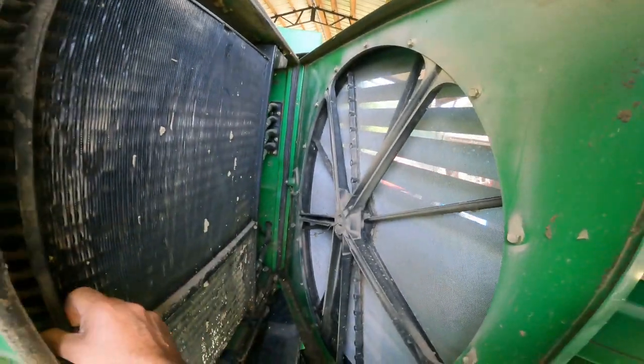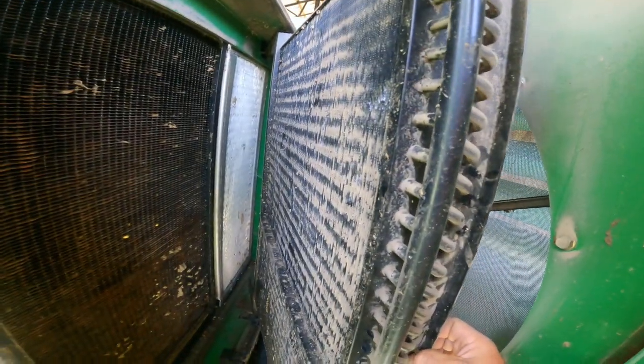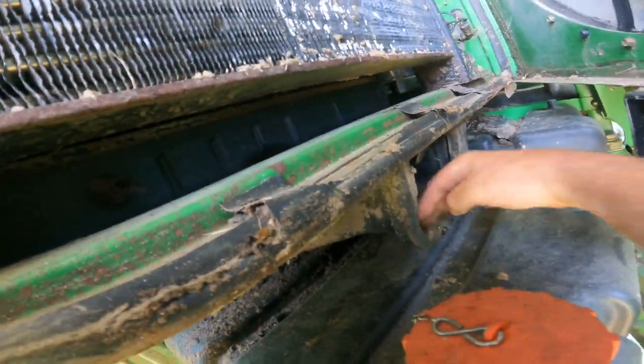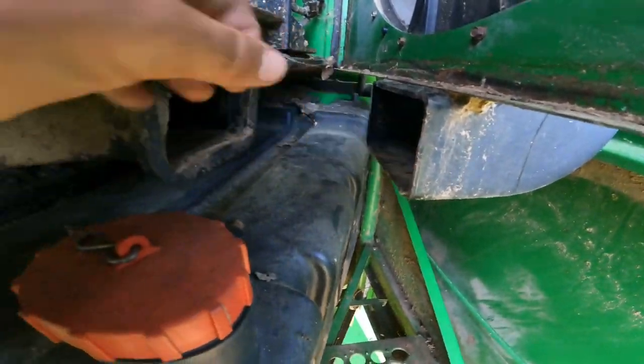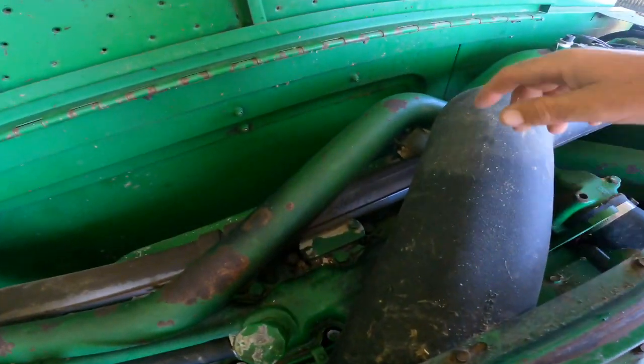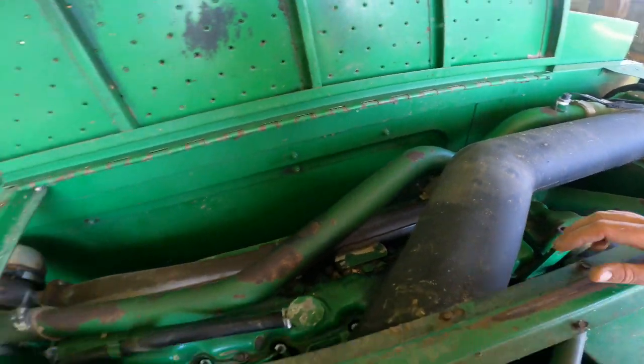We'll rinse out our condenser real good. No nest in there. Look down in here. No nest in there. No poop in there. Nothing in there. Don't see nothing down there. Got a little poop up on the motor. That's gonna happen.